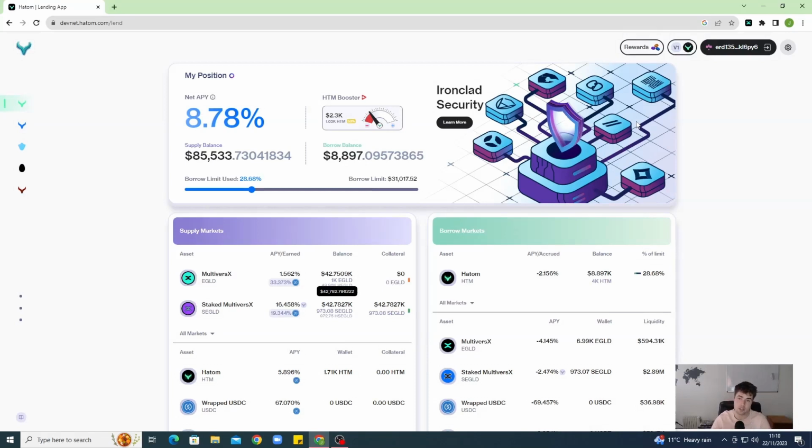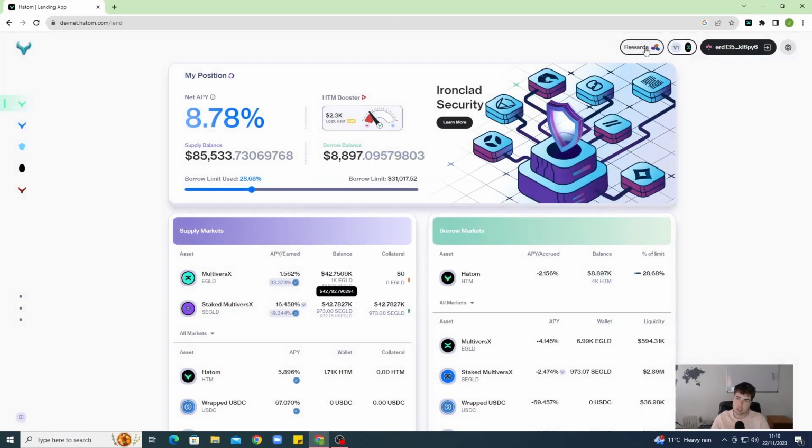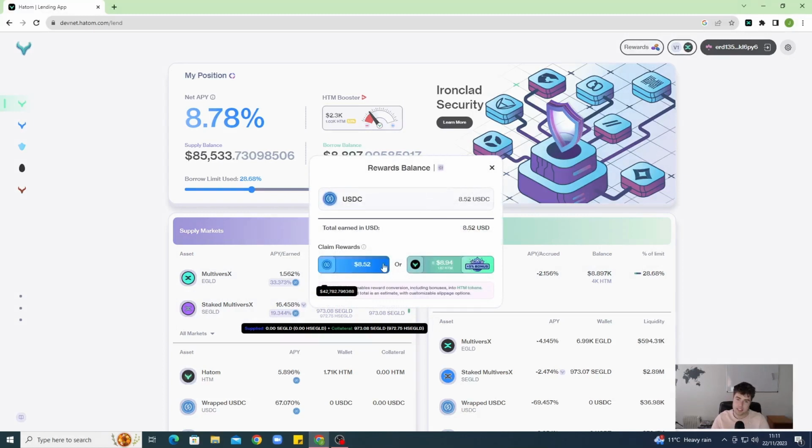Second really cool thing that Hatom have implemented is being able to be paid your rewards in the Hatom token itself. So if you see here, top right corner, rewards. I was messing around yesterday in anticipation of making this video, just so I could show people how it would work. Some rewards to claim from the collateral I supplied in the lending protocol. Click into it and you'll see at the moment you only have the option to claim in USDC, but soon you're going to be able to claim a 5% bonus if you claim your rewards in Hatom. And the way that'll work is Hatom will take the USDC that they would have given to you, swap it into Hatom, and then give you the Hatom.